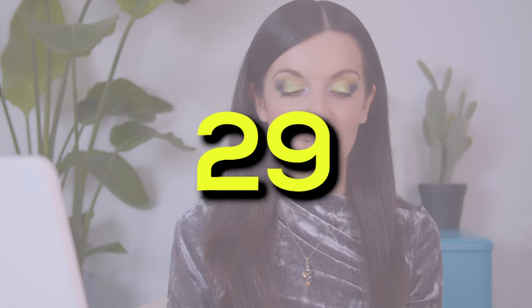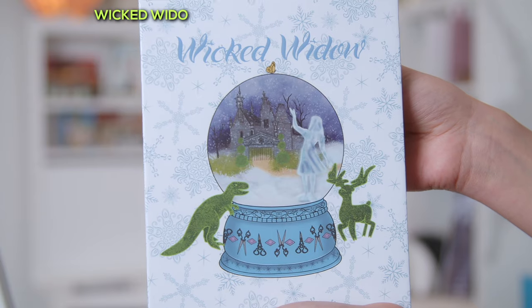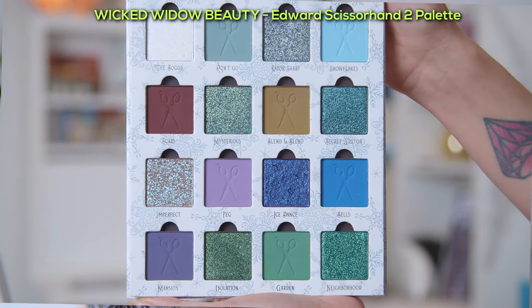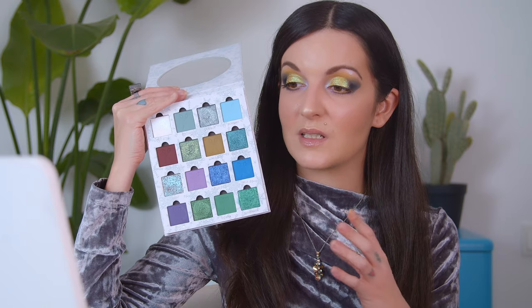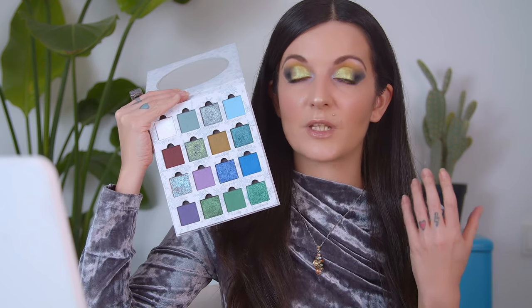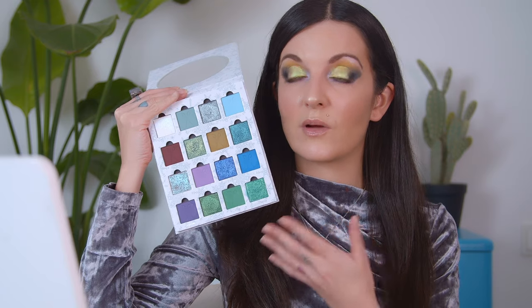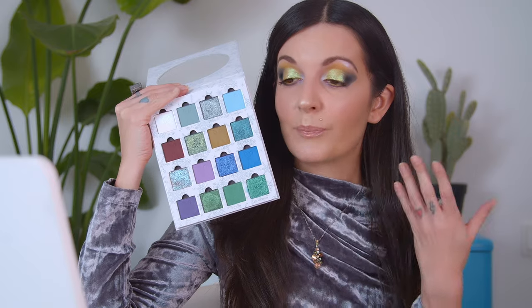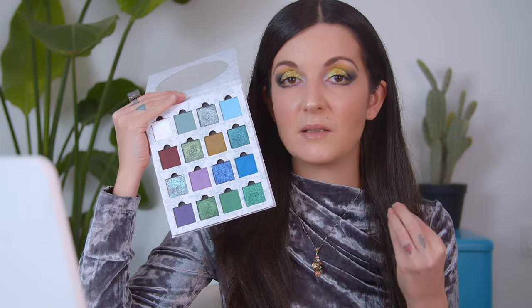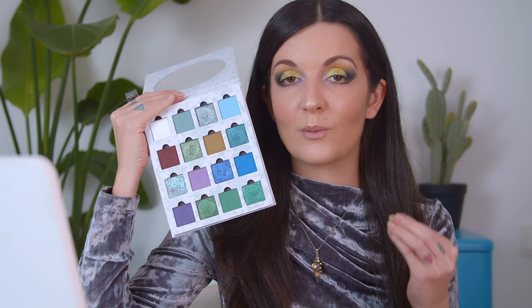Moving on to number 29, and that one is gonna go to the Wicked Widow Beauty Edward Scissorhands 2 palette. Very, very pretty. I just feel like at the end of the day, I did not really need this mustardy shade right here. I felt like this was very unflattering on me. The only reason why this is ranking just a little bit lower, although I think 29 is still really, really good in my ranking, is that my main issue with this palette was the fact that this stained my brushes to a point of no return.